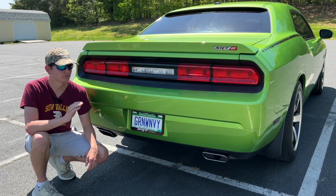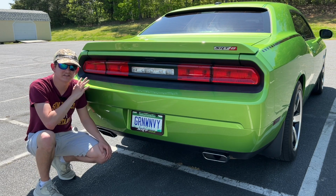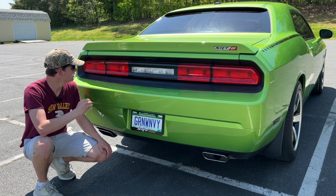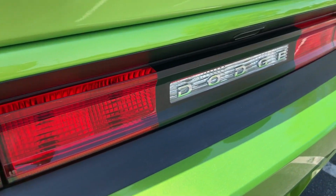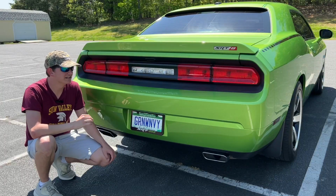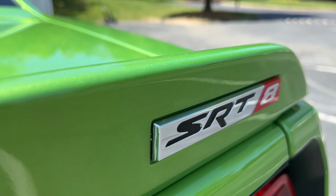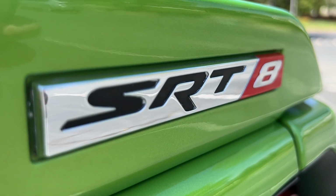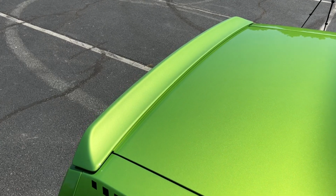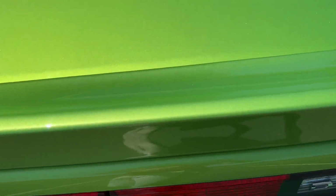So now we move on to the rear of the Dodge Challenger SRT, and I must say, very, very familiar. You even see this exact same style in modern Challengers. Of course, you got this nice looking light bar along the back. However, in the modern Challengers, the light bar has been slightly redesigned, but it doesn't look much different from how this one looks. Of course, you also got the SRT8 badge on the rear spoiler. Talking about the rear spoiler, it just looks awesome. It makes this car look incredibly sporty, and I absolutely love it.